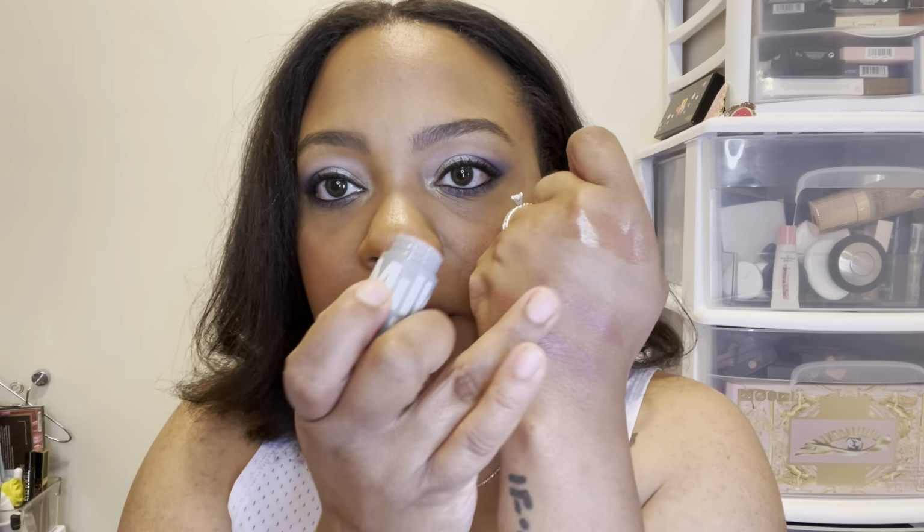And then we have the Milk Lip and Cheek, I don't know what you would call this container, in the shade Work. So I kind of want to see how this looks. Put it on this side of my hand. Oh, so this is actually a lot more pink than those other two shades. So that'll be cute as a blush. Okay. That's cool. I don't have that product. Not mad at it.